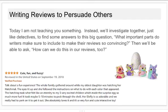So here's a review. It was given 5 stars, and it says, cute, fun, and fuzzy. So this reviewer wrote, talk about a fun experience. The whole family gathered around while my oldest daughter was hatching her Hatchimal. The eyes lit up and she followed the instructions on what to do with each color that appeared. The hatching took what felt like an eternity to my 3 very excited children, which made the surprise egg so much more fun. It took maybe 5 to 10 minutes to peck through the shell. Her elefly is just so adorable, and we really had to yank on it to get it out. She absolutely loves it, and it's a very fun and cute interactive toy.